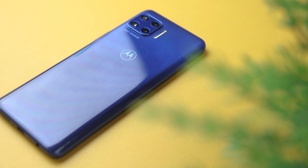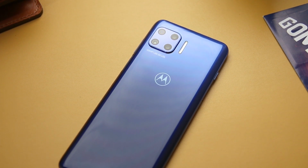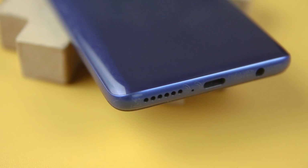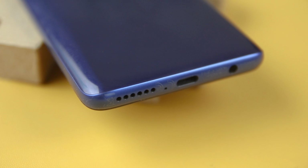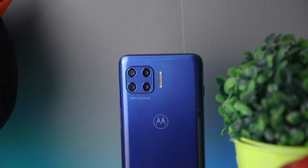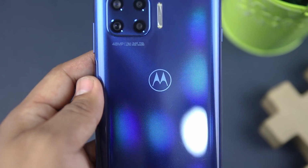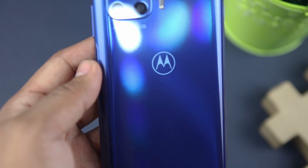The Motorola Moto G 5G Plus is a well-thought-of design. The back has a minimal design with a Motorola logo in the middle. They hid the manufacturer text and the recyclable logo at the bottom part of the phone. The back is glossy, but it is still polycarbonate plastic, and under the layer, when hit by the light, it has a cool colorful pattern.